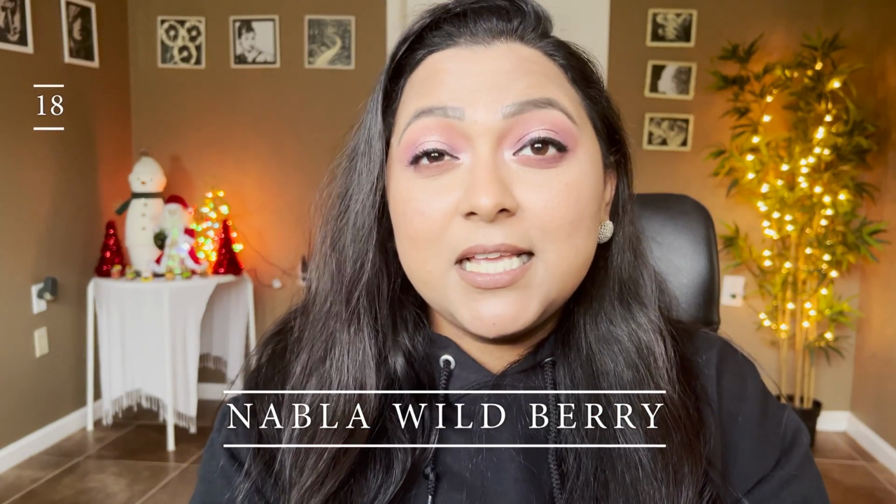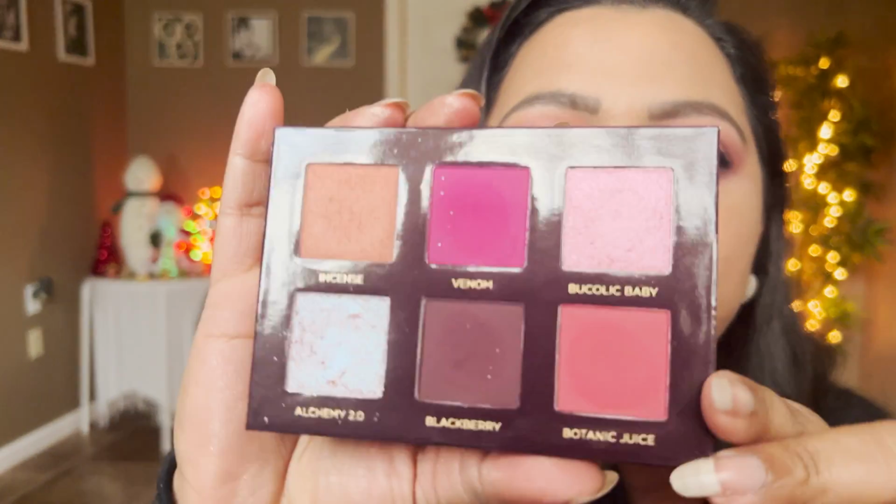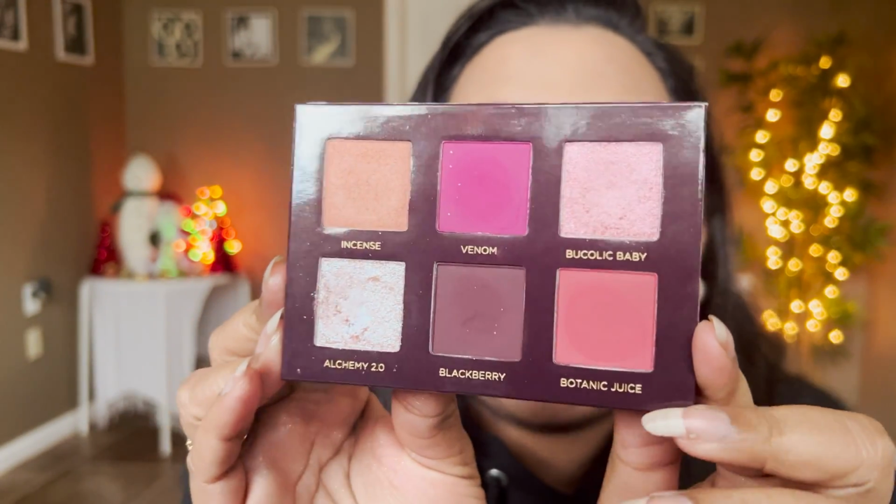Now again, this is more of a berry tone palette, but these shimmers just make it extra special.